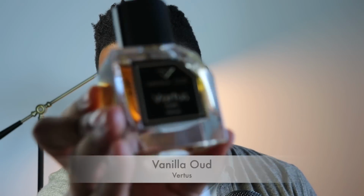This fragrance caught a little bit of hype last year. I do think I was a part of that hype train. I'm not taking full responsibility, of course, but this is a fragrance I have loved ever since I first smelled it, and I'm going to keep talking about it, especially now that we're back into the cooler seasons. From Vertus, we have Vanilla Oud.